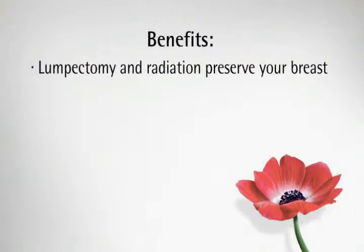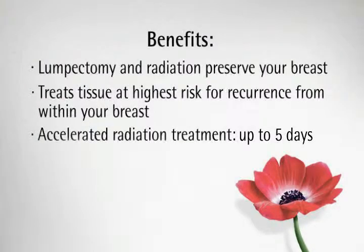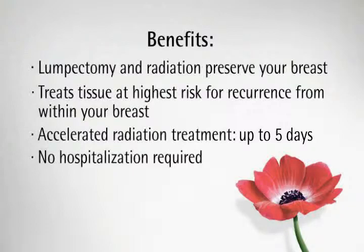A lumpectomy followed by radiation therapy with mammosite allows you to preserve your breast and treat the tissue that is at highest risk for recurrence by placing the radiation within your breast. In addition, mammosite is an accelerated radiation treatment that is generally delivered over a period of 5 days on an outpatient basis, so no hospital stay is required.